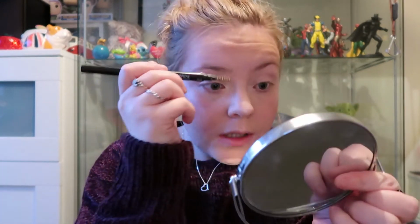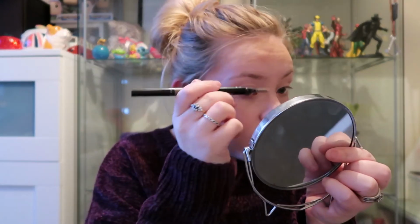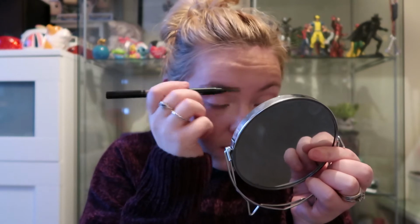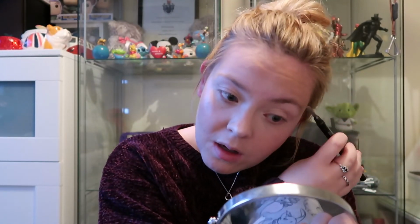For my eyebrows, I'm going to use the Primark PS 3-in-1 brow pencil. I found this when I did the Primark testing video, and I've actually kept using it since then. I do want to start trying some other brow products, just because my eyebrows always disappoint me. I look at every other girl's eyebrows and I always think they look amazing, and I just feel like mine don't look as good.